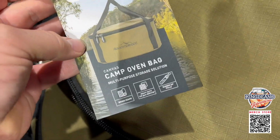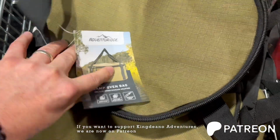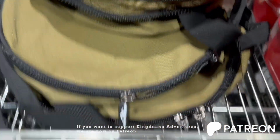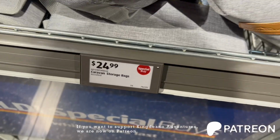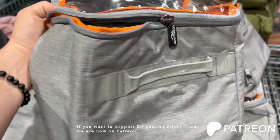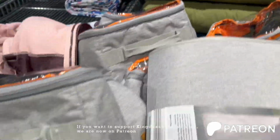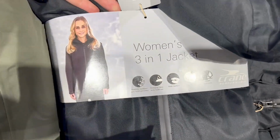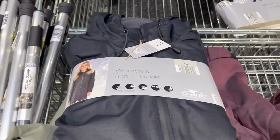All right, then we've got a camp oven bag, but at the same time you could use this for a hose. If you're taking a hose with your camper van or your caravan, definitely would work for it. Now they had a whole heap of different storage bags. Some of them were $24.99, some there was no price. And then also they had different ones that you could put shoes in, but you're better off just going there and having a dig through yourself. Women's 3-in-1 jackets. How this works, who knows? But if you're interested in a jacket, they're $59.99. I've bought some of their winter stuff before and it's been pretty good. So check it out, and there's a few different colors.